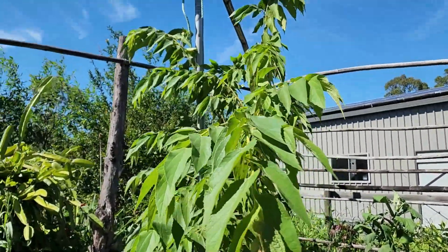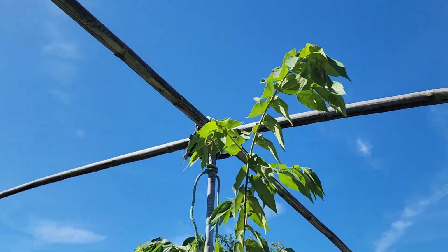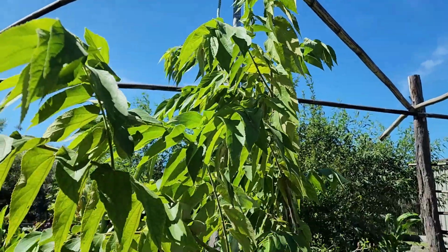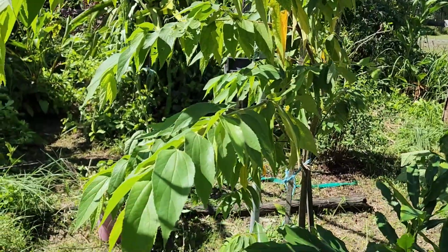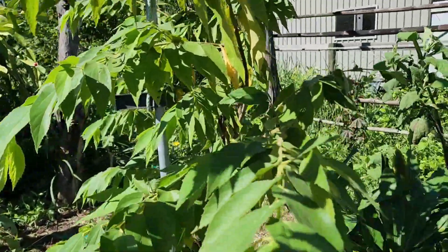And look at the beautiful Panama berry, which is already nearly 3 meters high. I love this tree, super quickly growing, and the berries are so yummy.